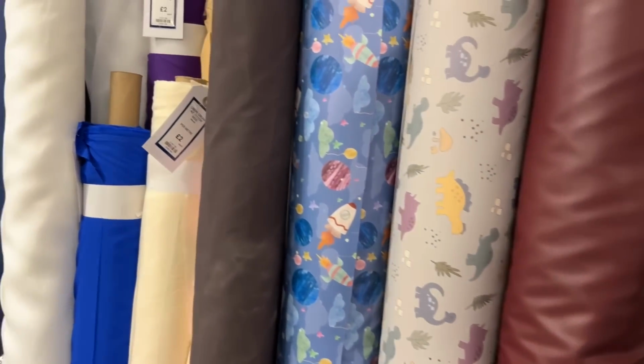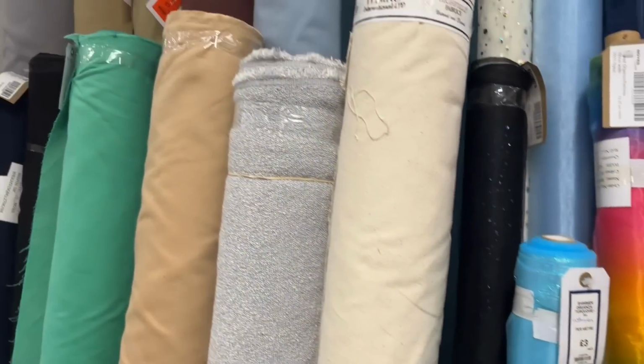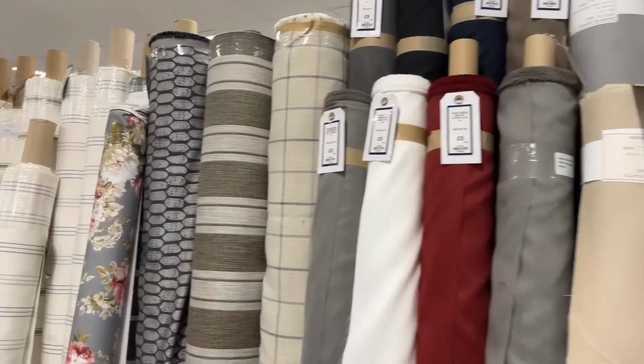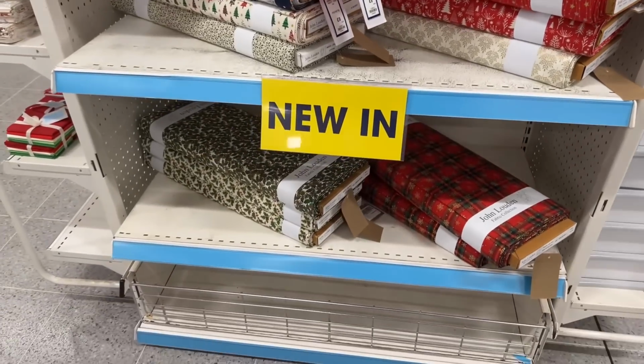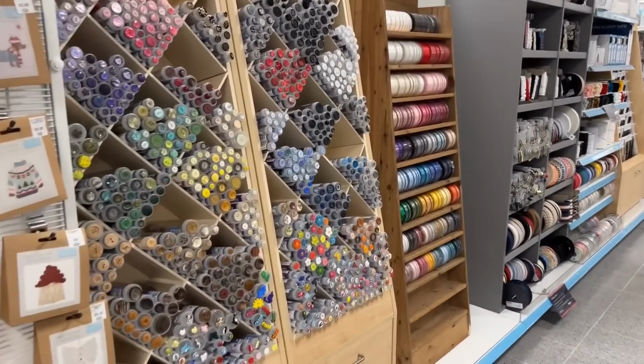And then these are just coming around to sort of various different ones like linen fabrics and things here. But I'm going to take you around to the end. You've got some upholstery fabrics and things on these rolls here as well, so I didn't want to miss those out. It might be something of interest. And then some John Lewis Christmas fabrics on the end, round to the haberdashery.